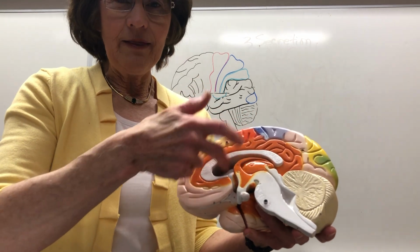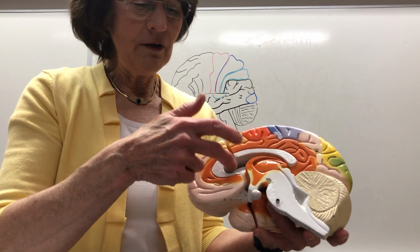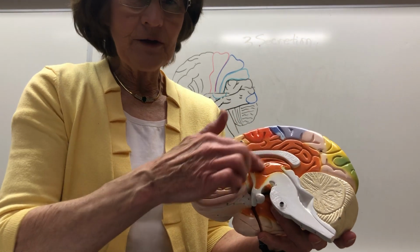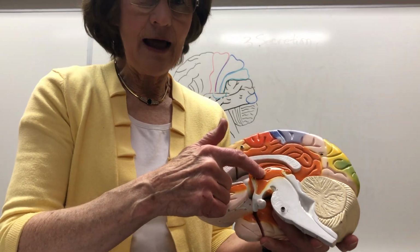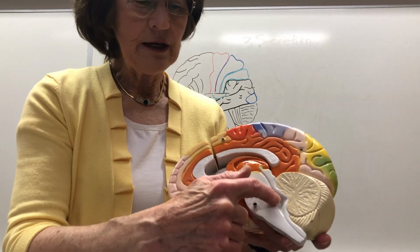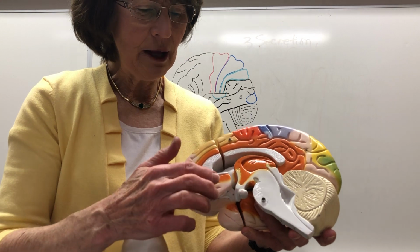Right below it, on this one, you can see the ventricle. This would be lateral ventricle. There's the first one and the second one on either side. Third ventricle is associated here with the thalamus, and then it goes down the aqueduct of Sylvius to the fourth ventricle, and then down through the central canal of the spinal cord.